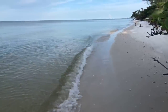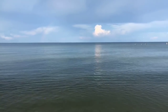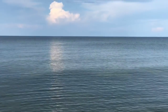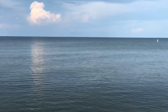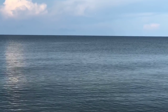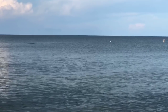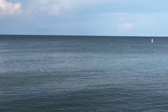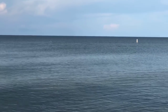Is there a dolphin out here? Oh, there's a dolphin. Yep, he's pretty far offshore though. Swimming up to the north. See if we can see him out there. There he is. I don't know if you can see him or not. See if he pops up again. I don't know if you, oh, there's another one way out there. There's a couple of them. Just barely see him out there.